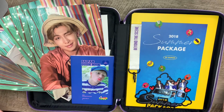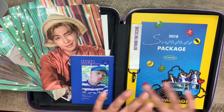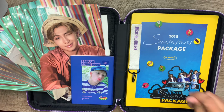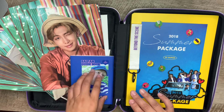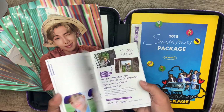Okay, so this is the summer package. I hope you guys enjoyed. I really like this. I did get this off of eBay. Like I said, most of the things I do get off of eBay because I am a 2021 new Army, so I can't get all these things as they come out. But I love this. These pictures are just stunning. And I was able to pick which guidebook I wanted, which I was glad because I wanted V.